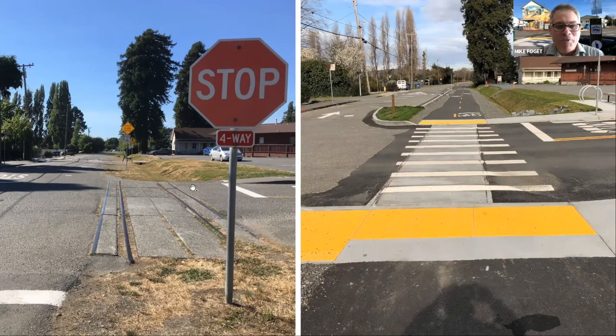We tried to incorporate features that included leaving the rail within the road prism, and we can see in our crosswalk where the rails are in there between the concrete. And you can see it lines right up with the trail alignment. And again, we converted a two-way street to a one-way street and still allow for some parking.